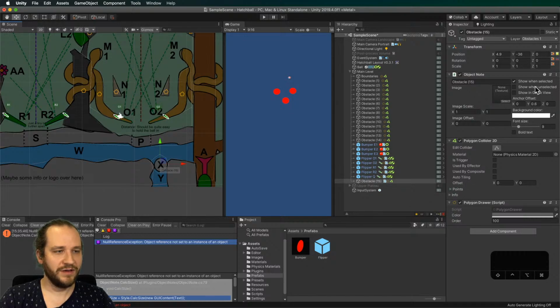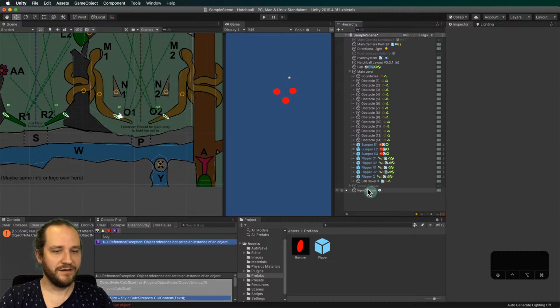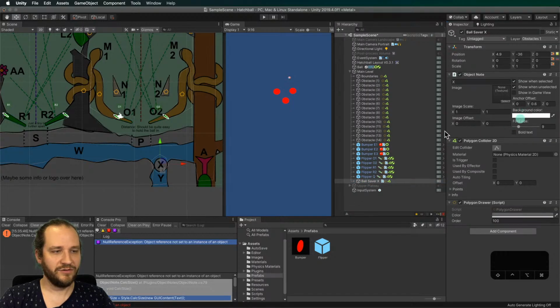But I just edited that. All right. So this is going to be the ball saver. That's what it's called in pinball terms. X. All right. Show when unselected. I need to click that and actually make it into something.